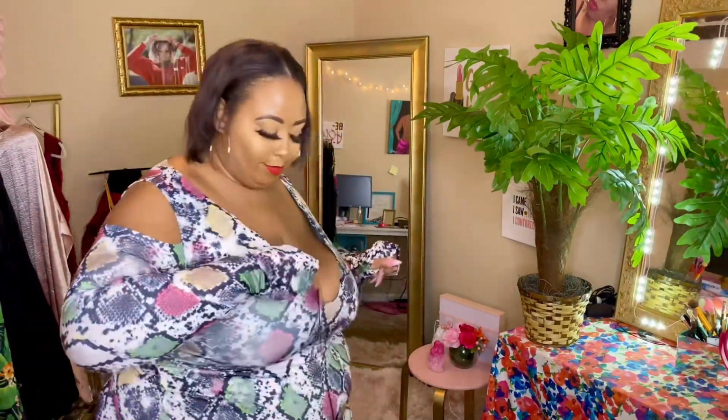I was about to take this dress off. I discovered it's got holes for your thumb. So you don't have to keep it pulled. I love that. Super cute.